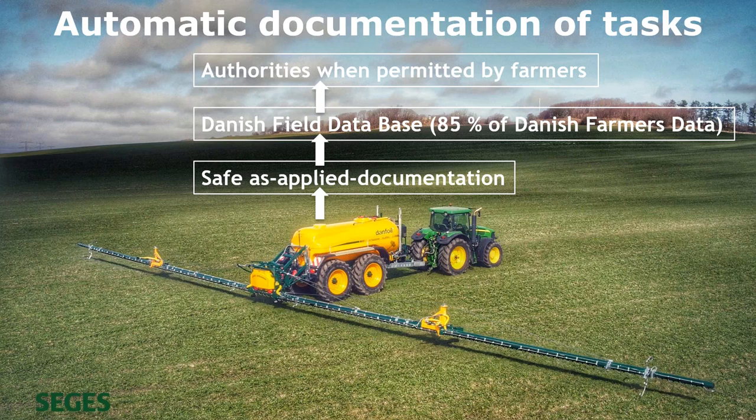So if the farmer allows it, we could send this documentation to authorities in the future. But it is important to underline that we will only send the farmer's data if he asks us to do so, because we are owned by the farmers. But this could be an easy way to send documentation to authorities so that the farmers should have little work to do on this task.